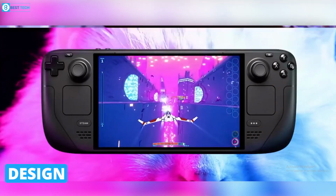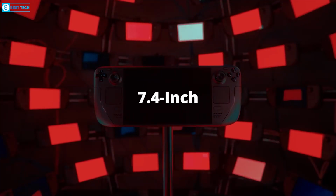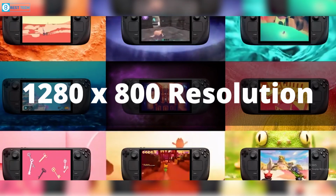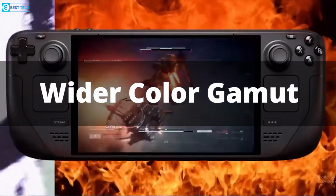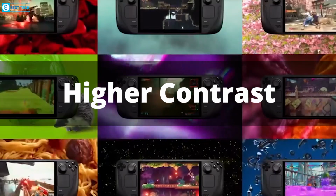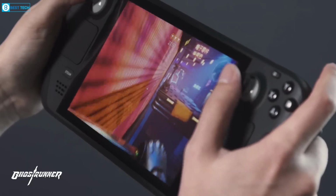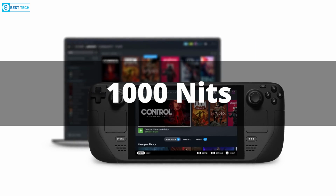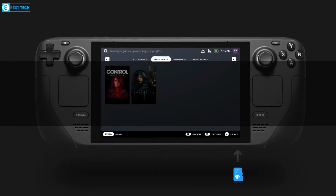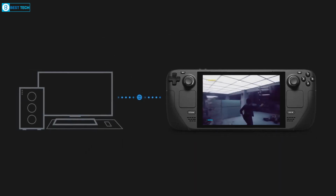The most notable change on the Steam Deck OLED is the display. It uses a 7.4 inch diagonal OLED panel compared to the 7 inch LCD on the original. The 1280x800 resolution is the same, but the OLED display adds HDR support and a wider color gamut for more vivid visuals. OLED also provides higher contrast for truer blacks and reduced motion blur, thanks to its faster pixel response time. Valve says the OLED Steam Deck's peak brightness reaches 1000 nits, a significant upgrade over the LCD model's 400 nits max brightness. This results in improved visibility in bright lighting conditions.